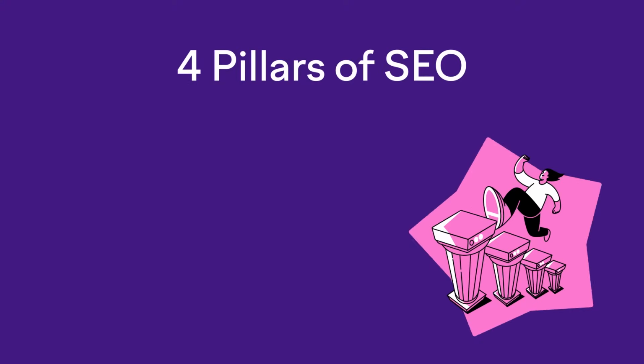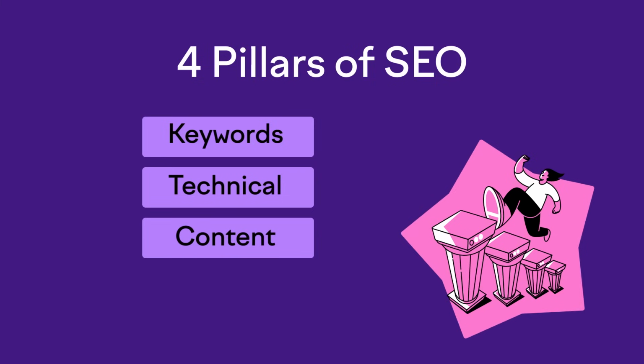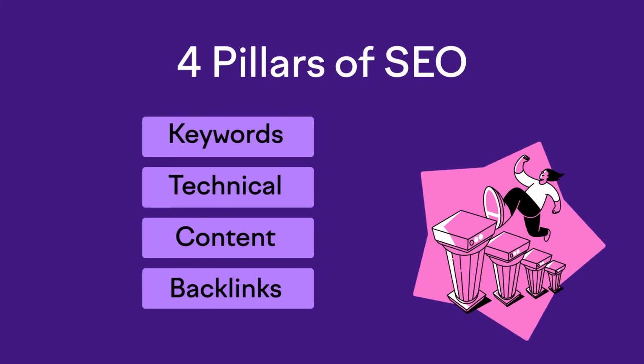So now that you know the opportunity that exists with SEO, how do you actually do it? Well, let's dive into it. So the proven SEO process I'm going to show you can be broken down into 4 pillars. Number 1, keywords. Number 2, technical. Number 3, content. And number 4, backlinks.